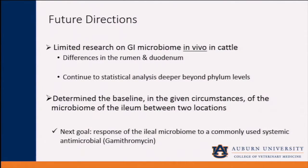But there is limited research on the GI microbiome in cattle in vivo that we could find. We believe that it's of great importance for several reasons, but the main one that's close to my heart is antimicrobial usage in food-producing animals. We want to understand the role of those bacteria, and whether treating animals does indeed affect those changes. So there's a lot still to be done, and we're looking at the other levels, and obviously trying to determine statistically if there is anything there.